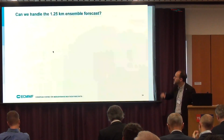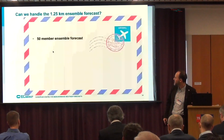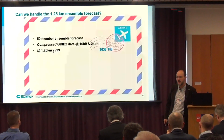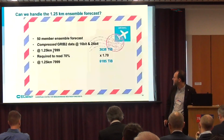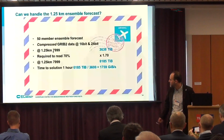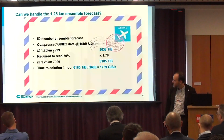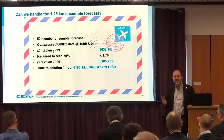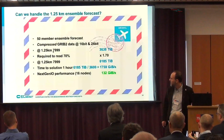So let's go back to that calculation. Can we do a 125 Ensemble forecast? So 50 members compressed, that's what we need to do, 3 petabytes in 1 hour. Oh, don't forget, we also read. So let's increase that by 70%. And at that resolution it is about 6 petabytes. Time to solution, 1 hour, that's what we have to do a forecast. So we need to do 1.7 terabytes per second. On next-gen I/O performance, on 16 nodes, we get 72 plus 60, 132 gigabytes per second.